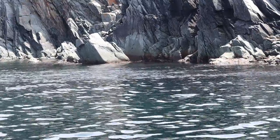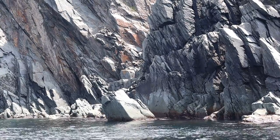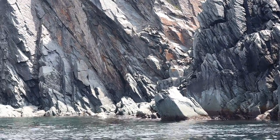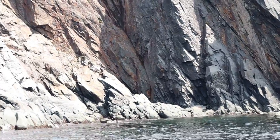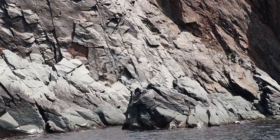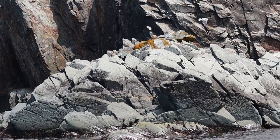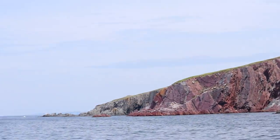Take 5. We're not out to the point of the lighthouse yet. We should be shooting in pretty good quality at 60 frames, 59.7 or something. We're almost out to the point.